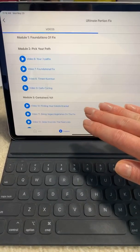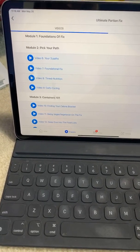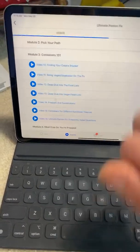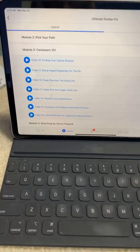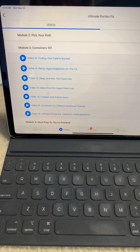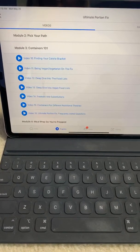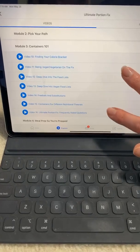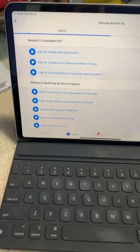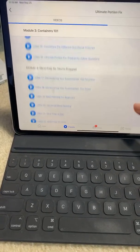Then you have the Pick Your Path modules, and those talk about the different ways that you can utilize the containers to fit your lifestyle. There are multiple ways that you can make it your own. We get into Container 101. So you've built a foundation, you've talked about the different ways that you can use the containers, and now you really start talking about the food list. You talk about vegan and vegetarian, there's freebies and substitutions. There's a whole set of frequently asked questions, which trust me, if you've ever thought of a question, it's in here and you'll want to hear the answer. Meal prepping.